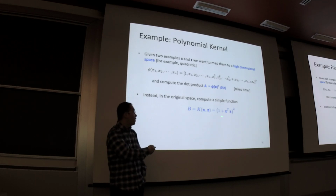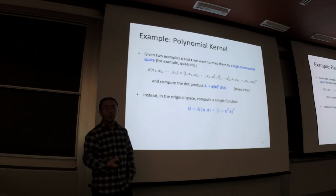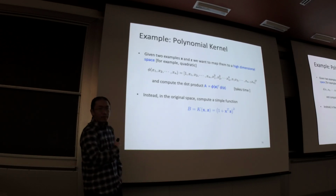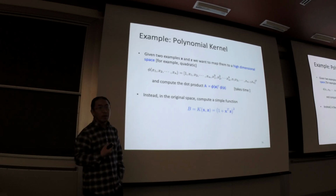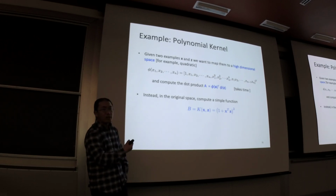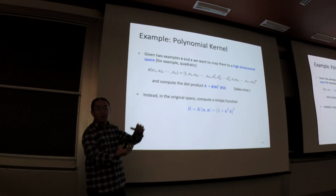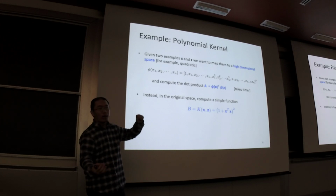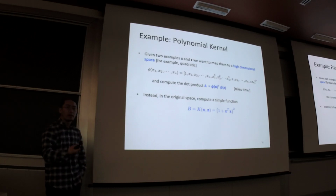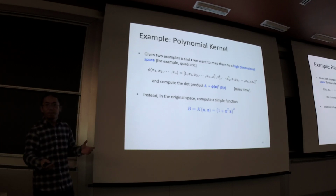N is the dimension of the feature vectors. But if you map them to this quadratic feature space, after feature mapping, the dimension of the feature vectors is n squared. Then you calculate the inner product. It will take O(n squared) complexity. So now you see the difference. And now let us check whether these two methods will end up with the same result.